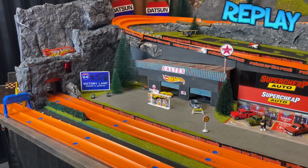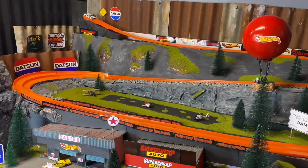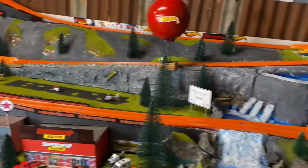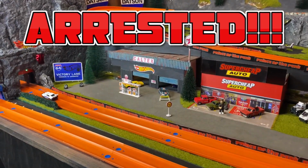Let's head back to the start for race 2 of this first semi-final. The BMW wins, he heads through to the final. Away they go. Even start again by both these cars, but there goes the Beamer. He's off and he's gone, and Germany has got one into the final.